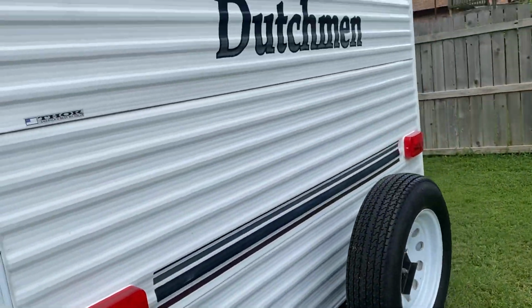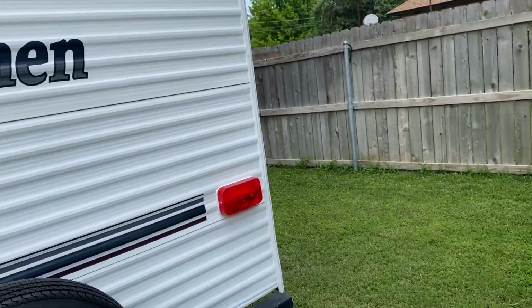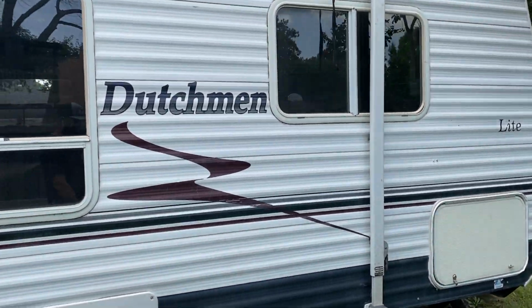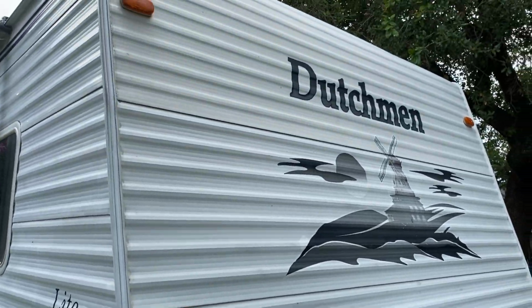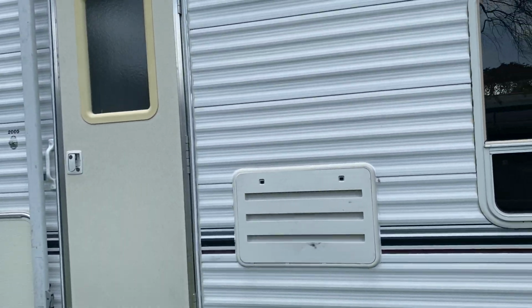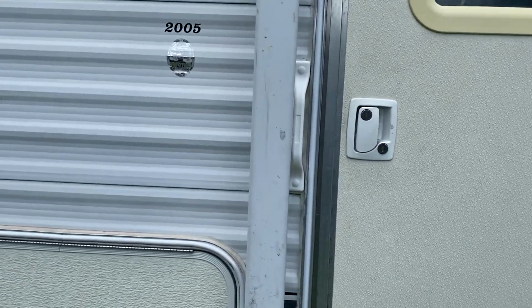All new lights all around as well. I did get new tires that are going to the buyers. They have not been put on yet, so they're going to need to do that on their own. Kind of get a little bit of a view on this side. The one thing I have not done, and I'm not going to do, the new buyers can take care of themselves, is the awning fabric. I just ran out of time, and we need to make space for the new RV that we bought. So I have not replaced the awning fabric. That's pretty much going to be the only thing they have left to do. Let's take a look inside real quick.